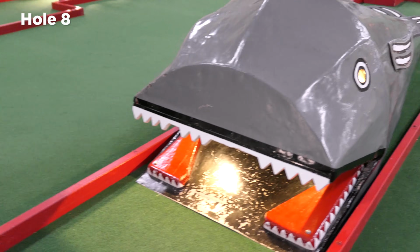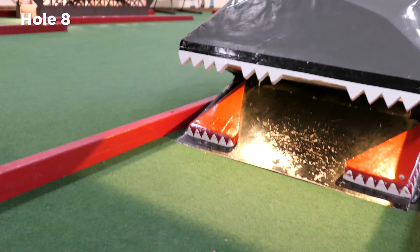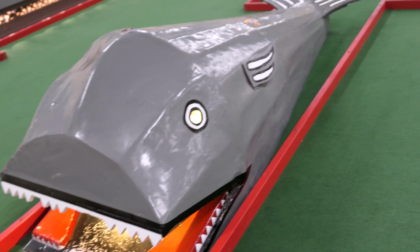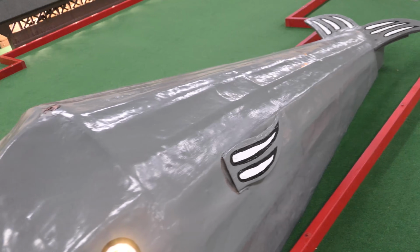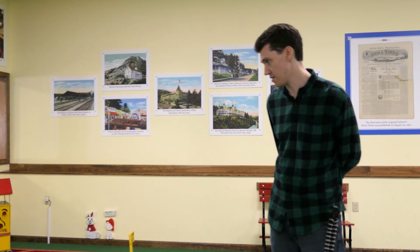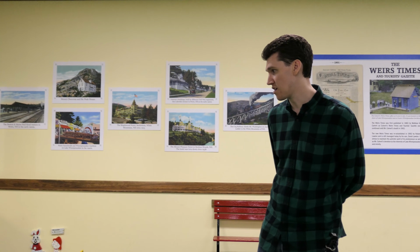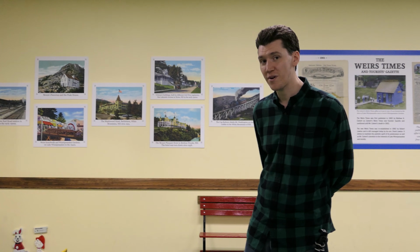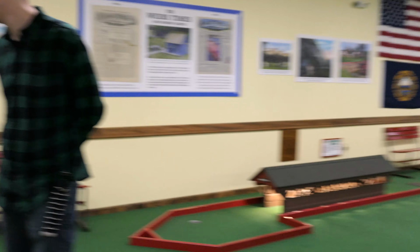So this is hole eight, and it's called Waldo the Whale. In 1964, the year Funspot celebrated its grand opening, a contest was held to name the whale on hole nine. That contest was won by one of our pint-sized visitors, Lisa Mailer of Cincinnati, Ohio. To this day, our whale still proudly bears the name Waldo. It's crazy. It was over 50 years ago. Waldo the Whale.